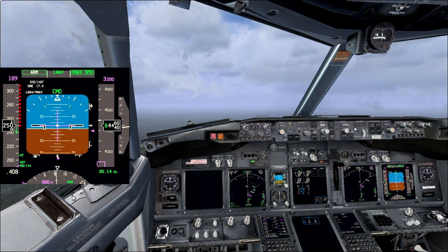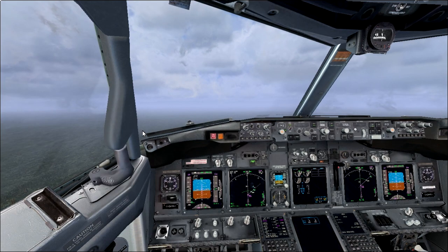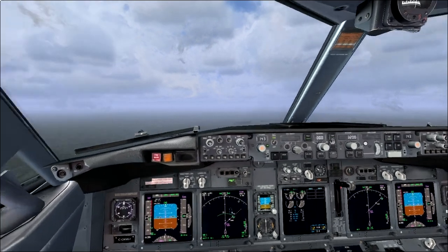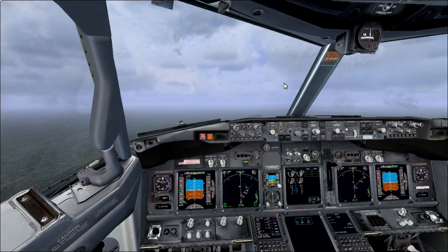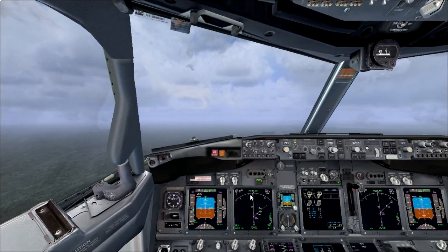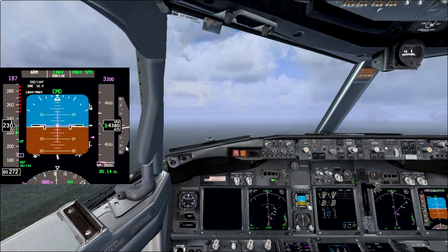As you can see, we have the localizer, which directs us to the middle of the runway here. So let's put on our localizer. There we go. And our localizer has now been engaged. And we are slowing down to 187 knots.